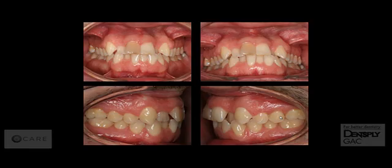Daniel is 34 years old, okay? And as you can see here at his smile, he has a severe crowding over here. So let's talk a little bit also in his case about the pink and the white structure, okay? How we are going to solve this problem too. His profile is pretty much nice, it's good. Upper lip and lower lip are fine. Nothing crazy, nothing that calls our attention.